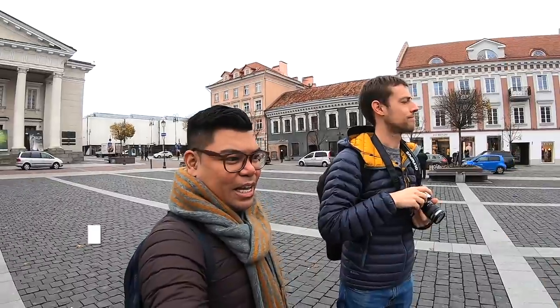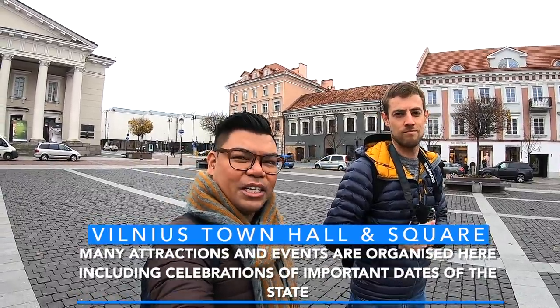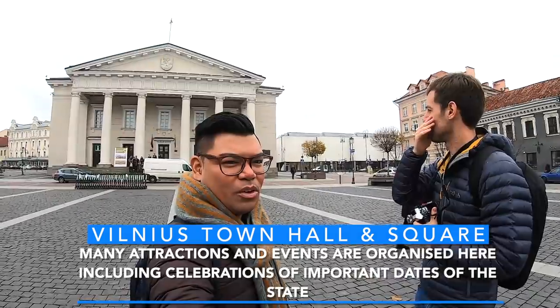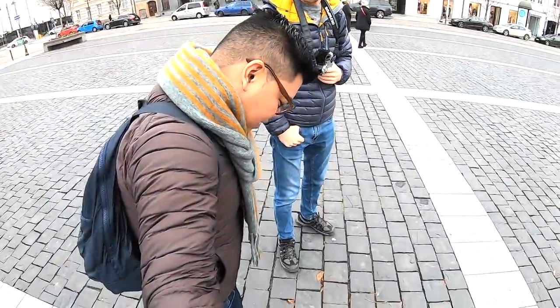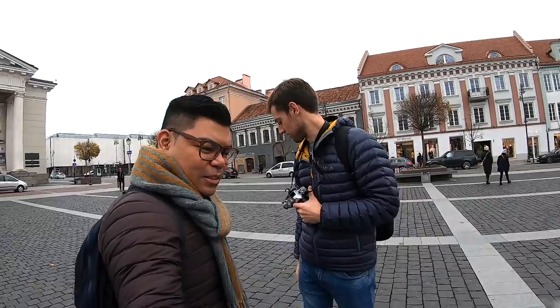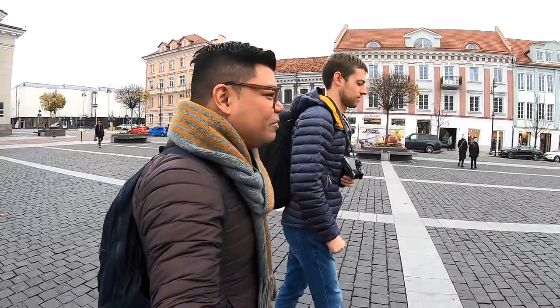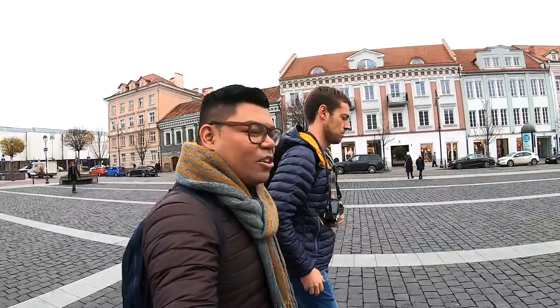Hi guys, we are in the old town in Vilnius. Usually the architecture here is very Baroque, and as you can see, it's usually cobblestones right here. This is for the snow, to make it easier to get around. It's very modern cobblestone, I think, but it works. And there are not a lot of people right here.